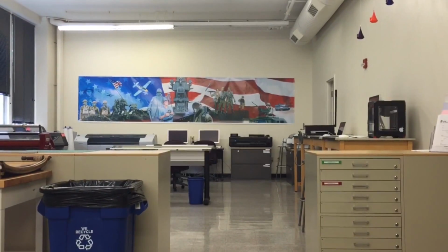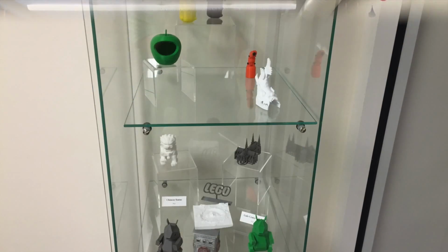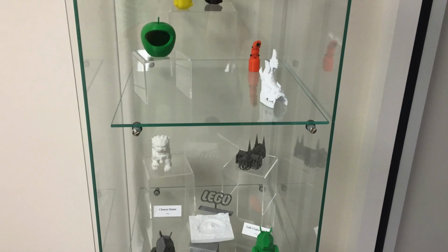Come by the Ophelia Parrish 1250 Design Studio to begin your own printing experience. And while you're there, check out some of the other models that we've printed so far.